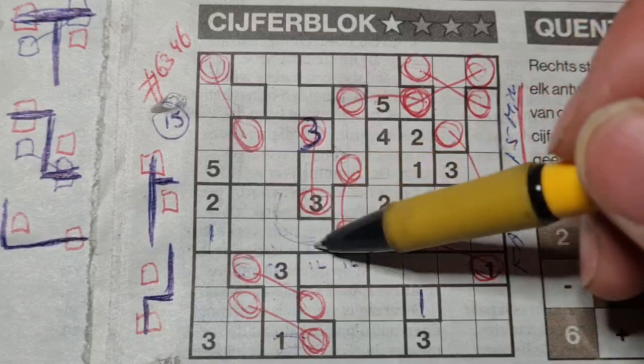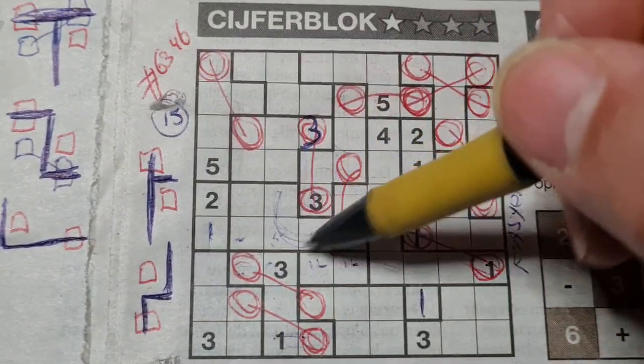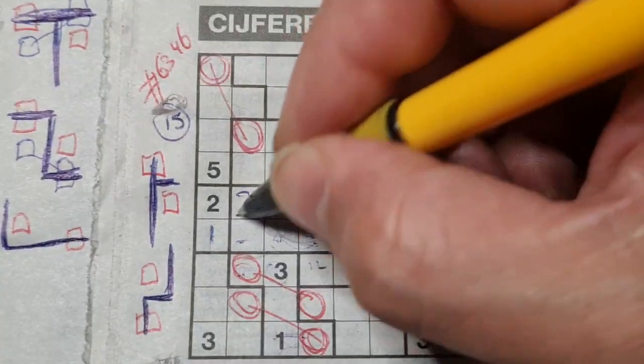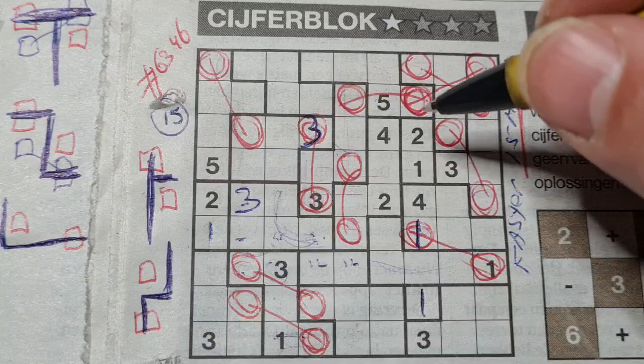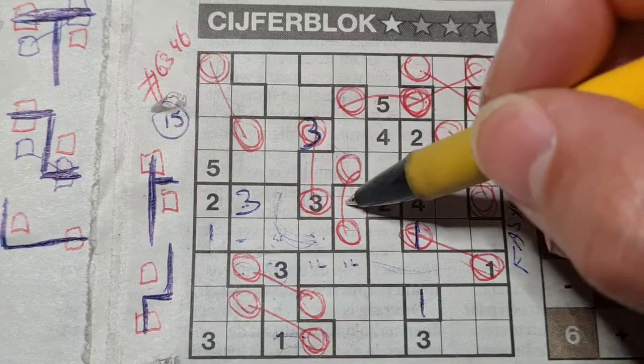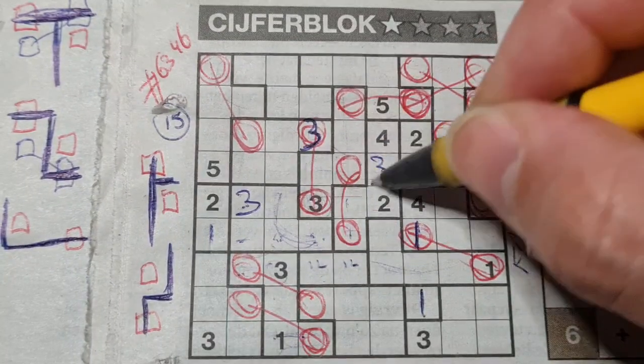These 3 boxes surround the 3, can be a 3. So 1 box left of the 3 in this area should be there. Alright. Then these 2 boxes can be a 3. So 1 box left of the 3 in this area should be there.